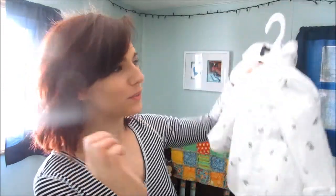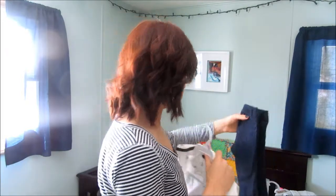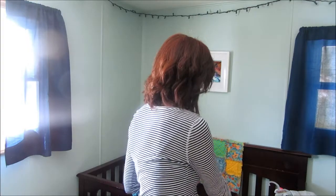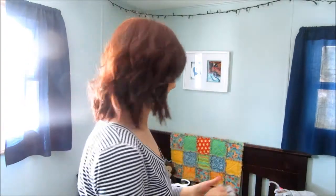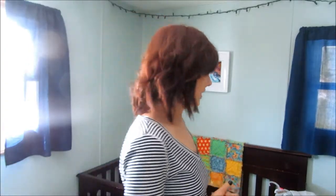I thought it was really cute because I think it's cute when they have little critters on it. And then it came with a pair of standard blue pants, and then with this little onesie that says handsome little guy. I couldn't pass that up, being a whole outfit and only like $8.